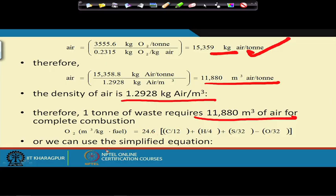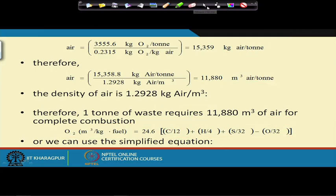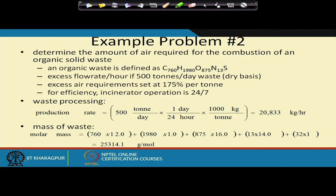So we can use that. This is the other formula for calculating how much oxygen is required. We can use a simplified equation, or we can go step by step in a simple way. Then you can find the elemental composition for each one, the oxygen requirement, and the air required from there. For excess air at 150%, you multiply by 1.5 to get the excess air. So those things can be done.